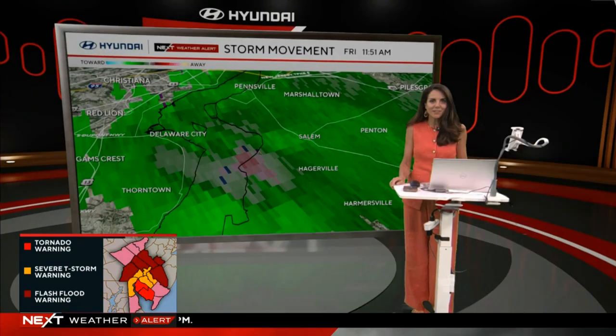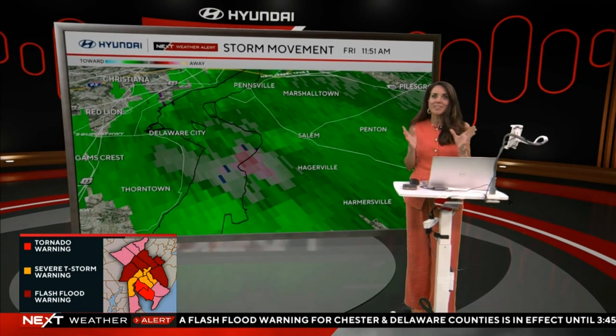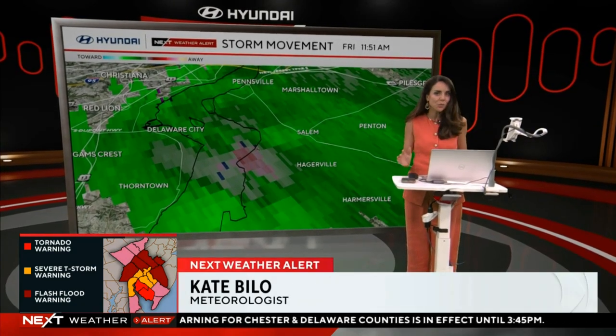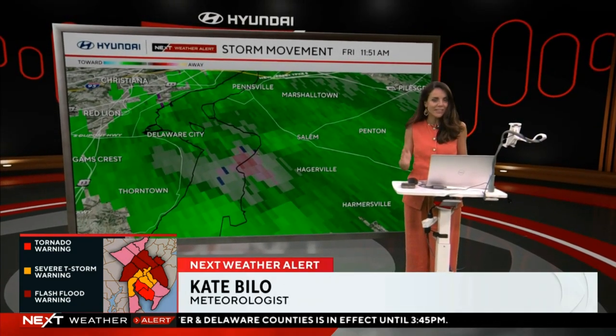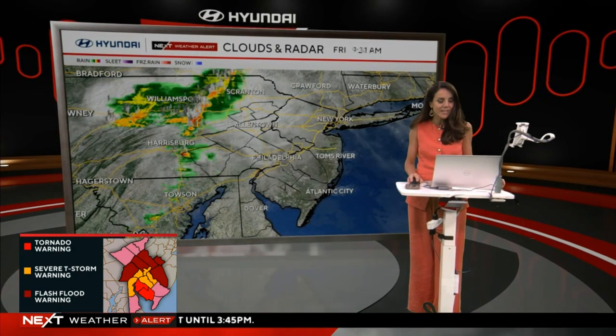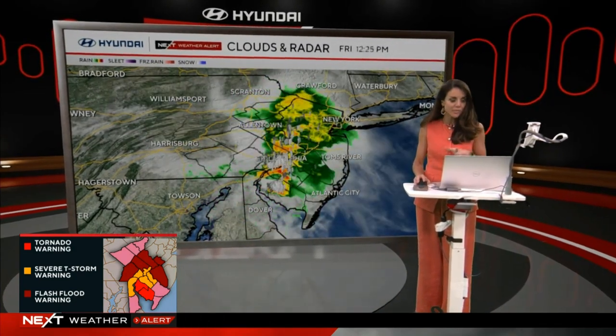All right, we're back here in the NEXT Weather sphere with the information on a new tornado warning that has just popped up. This is for western and southern New Jersey. Trying to get this up for you right now as we take a look at where this is. Again, this is the same line of storms that has been moving through all day.